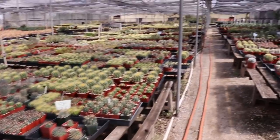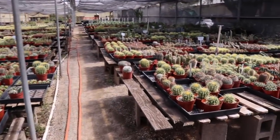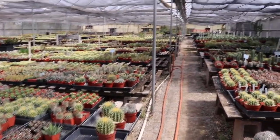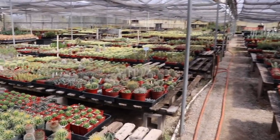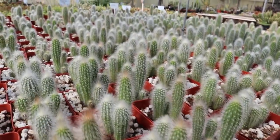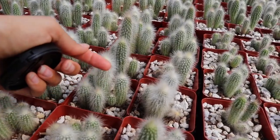So Box is one of my favorite cactus and succulent nurseries, and then also B&B. And they're both awesome, but in different ways. They have different selections, so it's definitely worth checking out both of them. Look at this whole little forest of them too. That one's pretty cute.